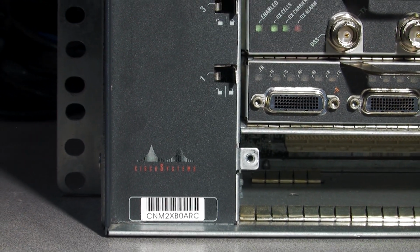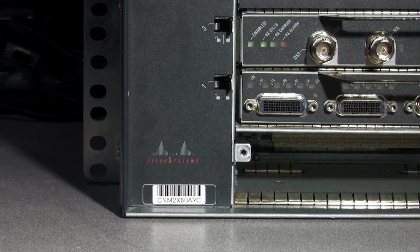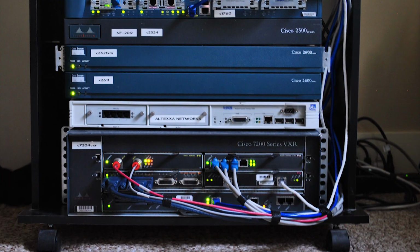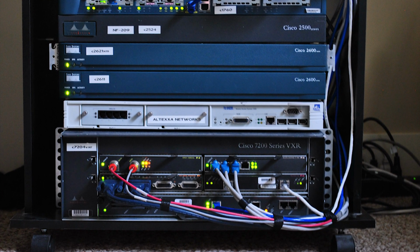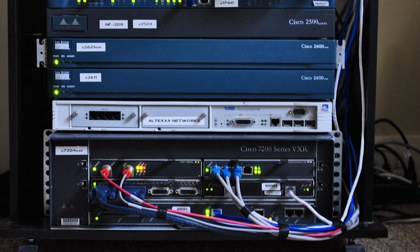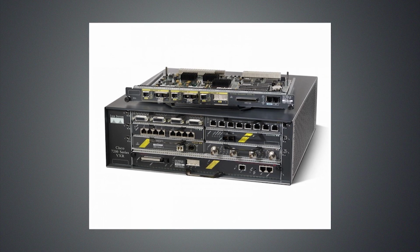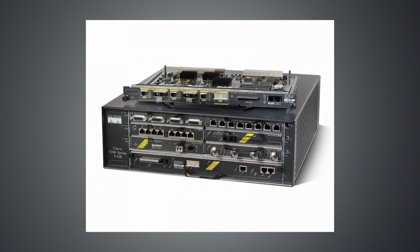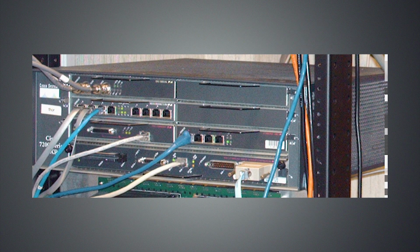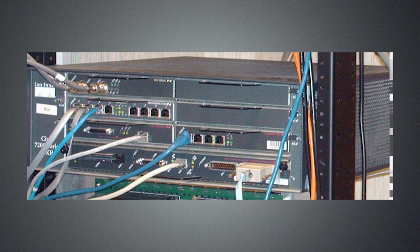The original processing engine model numbers would line up with the packets per second ability of the module, so the NPE 225 advertised 225,000 packets per second, and the NPE 400 advertised 400,000 packets per second. This changes with the NSE-1 module, which advertised 300,000 packets per second, though this processor module has a more specific use than the NPE models.